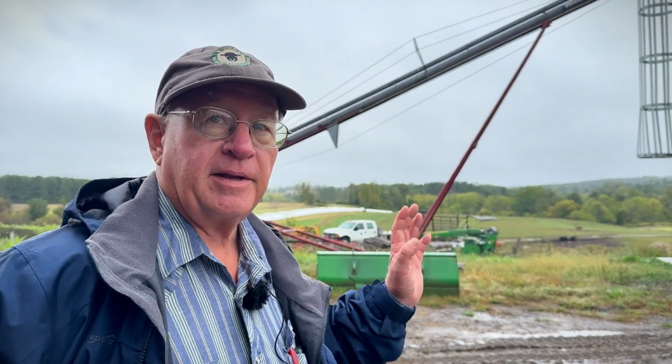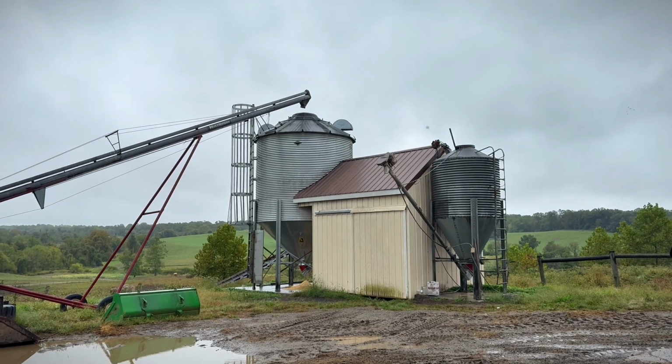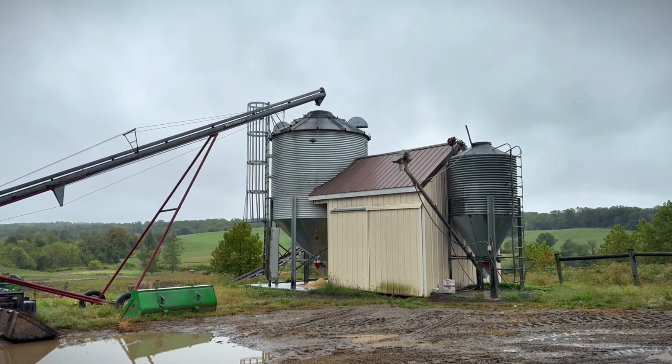So this is where we get our corn. Our corn is delivered from local producers into the big bin, and then it goes through a roller mill into the small bin, and then from there into our TMR mix wagon that delivers it to the feed bunks.